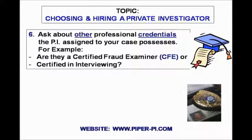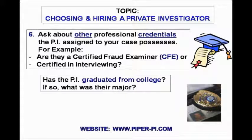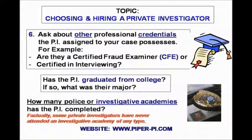Number six, ask about other professional credentials that the private investigator assigned to your case possesses. For example, are they a certified fraud examiner, or are they certified in interviewing, etc.? Ask if they're a college graduate, and if so, what was their major? Find out if that investigator has completed any police or investigative academies. Factually, some private investigators have never attended an investigative academy of any type.